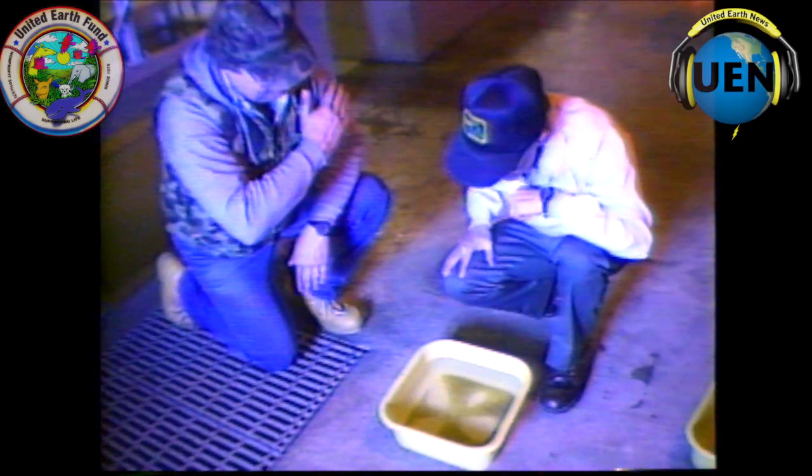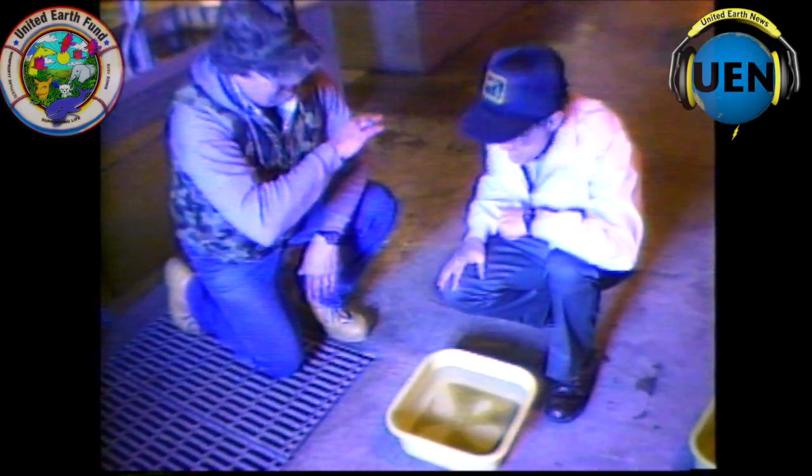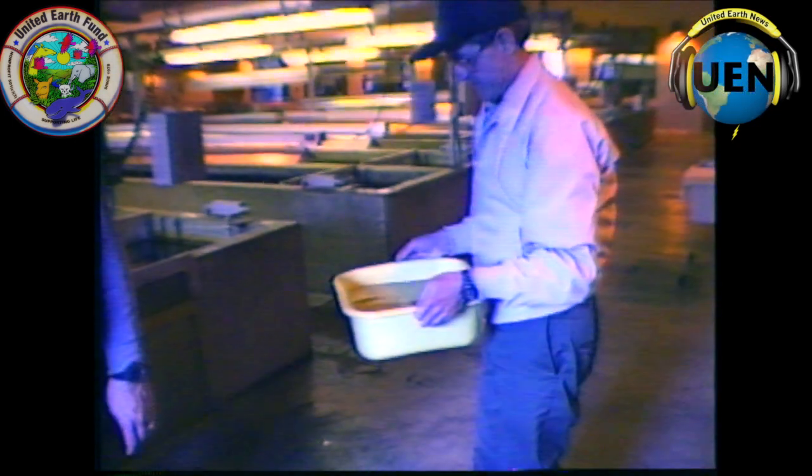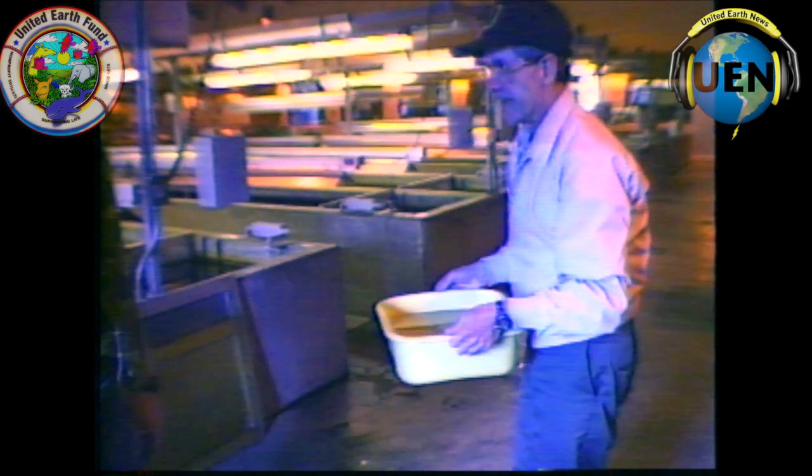And then they are put out into the raceways here, and they're fed the artificial diet. Yes. When they first hatch, they're so tired, they'll all swim up, and then about 5 seconds later, they'll all drop to the bottom. Don't have much endurance. I'll take these back there, the incubation window.